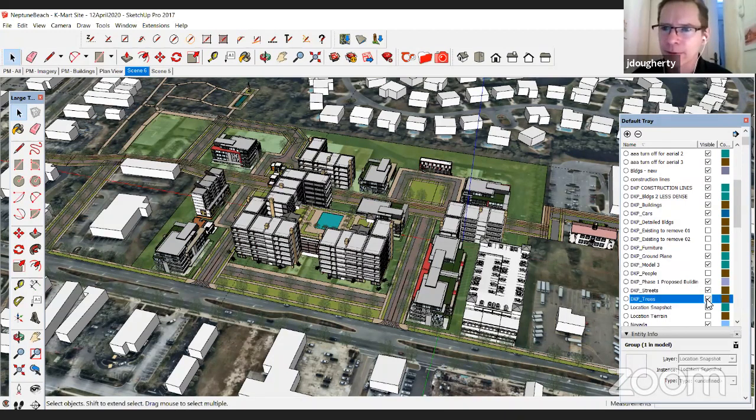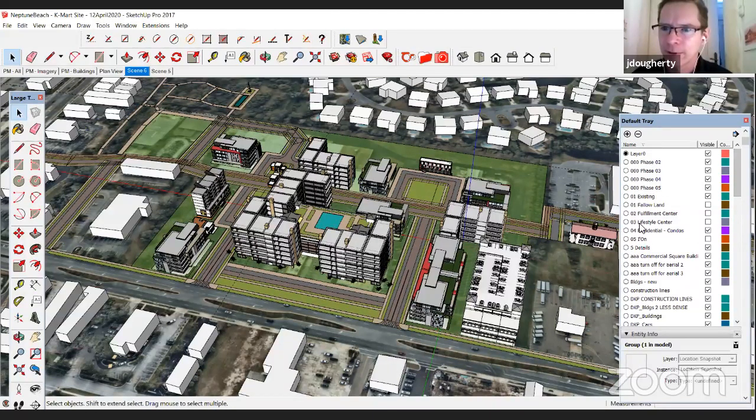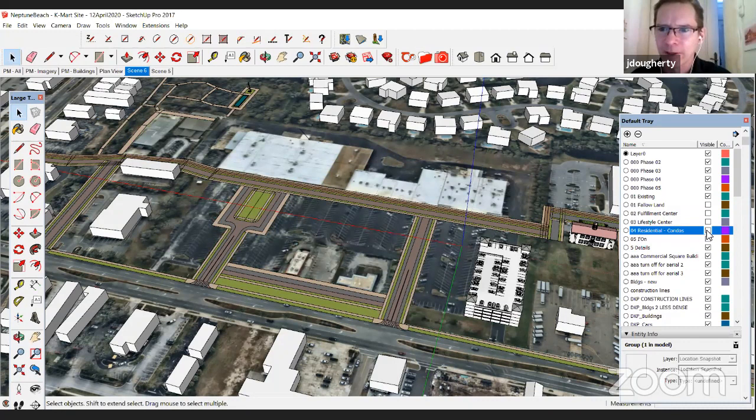And then, let me turn that one off. So what we're looking at is scenarios that are pushed strongly enough in different directions that we can really compare them side by side and get people's reactions. So that's the condominium or residential emphasis.